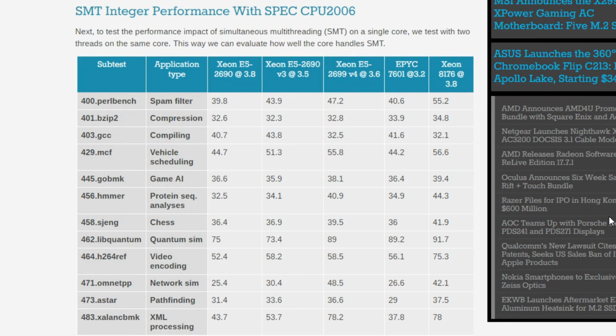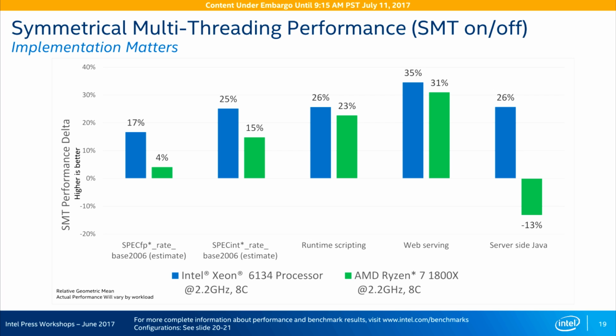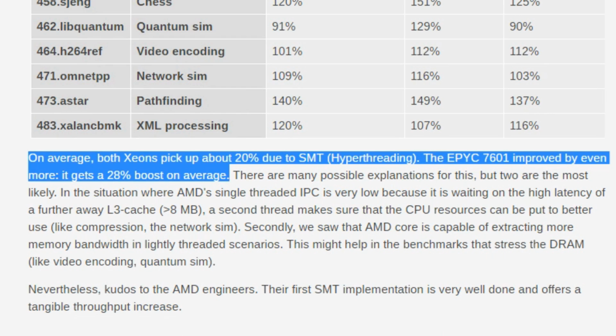One of the more interesting tests was the SMT integer performance. Now if you remember in the Intel slide where they compared their $2,200 Xeon against the underclocked Ryzen 7 1800X, Intel made the claim that their hyperthreading was more efficient, but AnandTech found a different result, where the Xeons picked up around 20% improvement due to hyperthreading, but the Epyc 7601 improved by even more, to around a 28% boost from SMT on average.